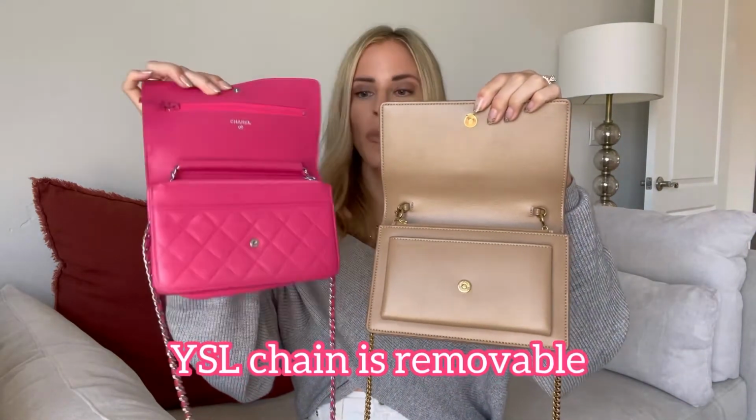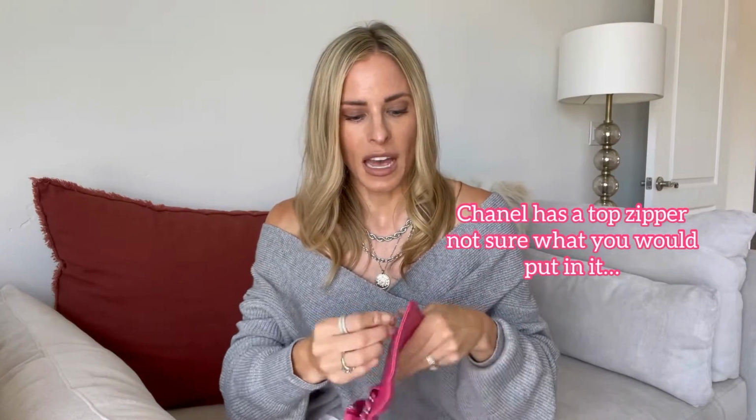Okay, so when we're lifting up the YSL, as you can see, the chain can actually be removable. The Chanel, it cannot. So a little bit of a difference there. The Chanel has this zip closure up here. If I open this up, this is pretty tiny, but you could put some credit cards or something of value up here, and close it. Possibly even a lipstick, but when I tried it, it made it more difficult to close this bag because it was bumping against other things. So I'm just really not sure what this is for.